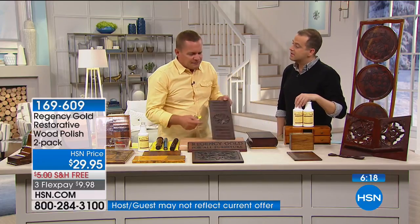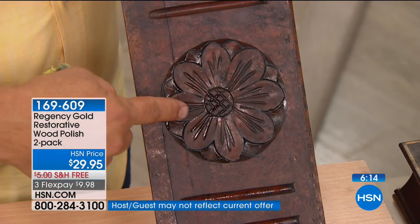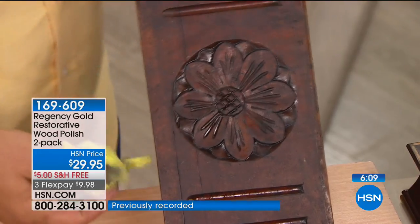And the other thing I like about it too, because a lot of people have used those paste waxes over the years. If you have furniture or any type of woodwork around your house with detailed carvings like this, there's no way you could get wax. I mean, how would you get the wax out of those? That's a very good point.